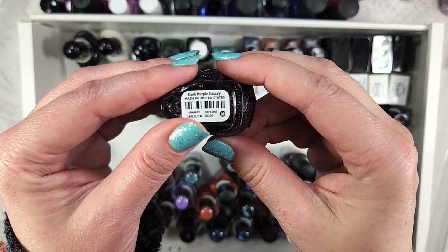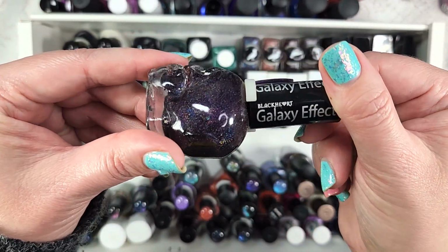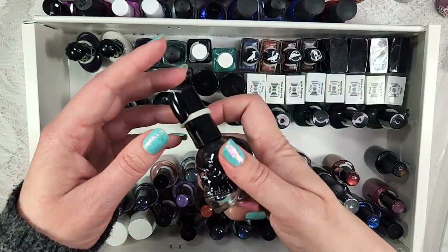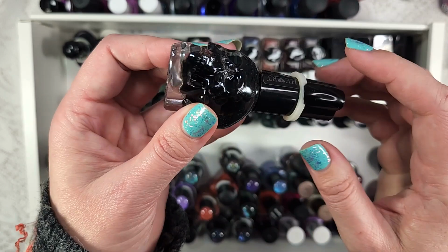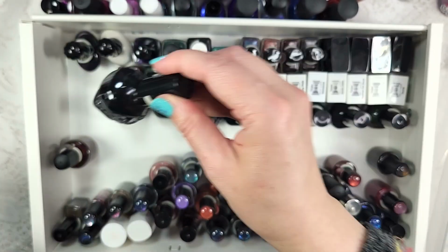Next up is Dark Purple Galaxy, and this is a purple holo. So you guessed it, this is staying as well. And then the last one from Blackheart Beauty is BH Cursed, which is their black cream. So that is staying as well.